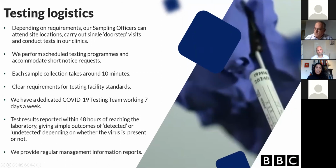Medigold also follows the standards required in the government guidance on third-party testing with regards to the facilities that they use, which Gareth alluded to earlier. They also work really hard, and they work 7 days a week to keep that regular, up-to-date machine working on those positive and negative test results. And the lab reports come within 48 hours with a very clear response of detected or not detected, with a regular information report to the client.